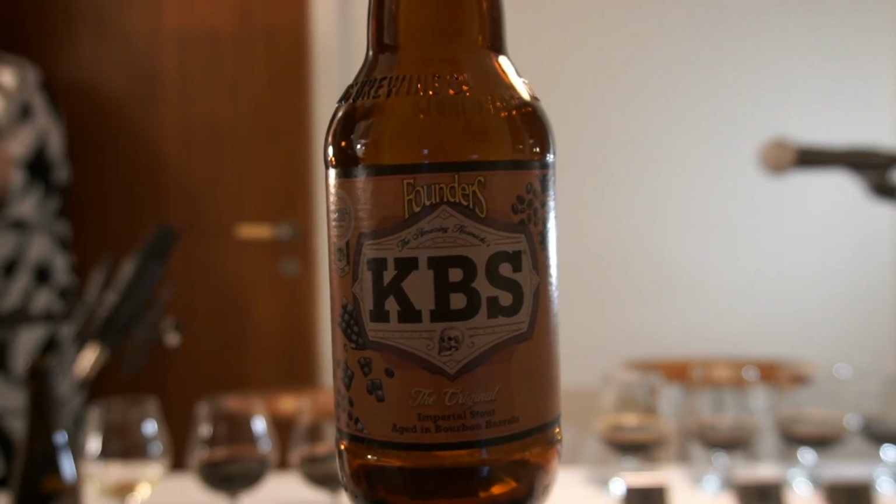KBS. Can you guess what that stands for? No. Give it. Kentucky Bride Chicken. What do you think the S stands for? Could be stout. Kentucky is right. And the B? Boozy stout. Boozy. That's actually a good one. Kentucky Breakfast Stout. Oh. And this is the original. They make different kinds, different flavors.